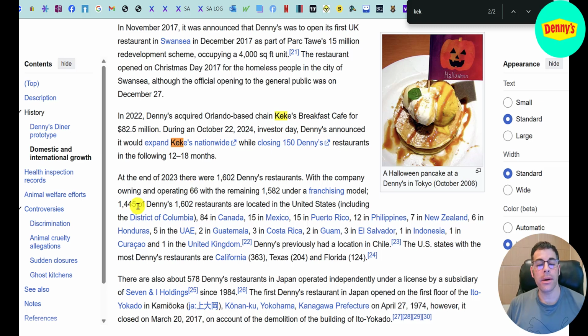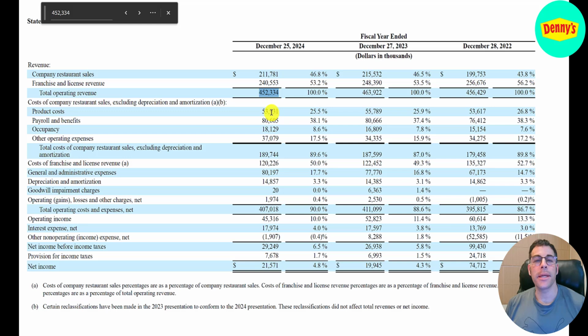A majority of the restaurants are in the US, 1,445. The next biggest country is Canada, 84. And there's a bunch in Mexico, Puerto Rico, Philippines, just a handful in New Zealand, Honduras, UAE, Guatemala, Costa Rica, Guam, El Salvador, Indonesia. Only one in Indonesia, Curacao, and the UK. California is the biggest state, 363, which makes sense. California has the most people, and in terms of land size, it's the biggest, next to Alaska. Alaska is huge. It's much bigger than any other U.S. state. Texas is number 2 with 204 locations. Florida, number 3, 124. Let's look at this income statement since it has percentages.